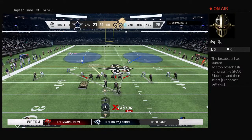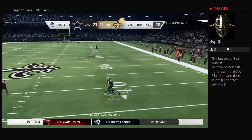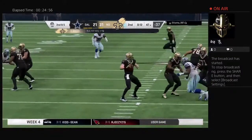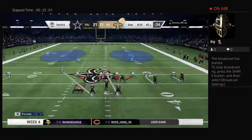Throwing on 1st down is Breeze. Out of the backfield, that's complete to Kamara. And he's able to get this one out closer to midfield across the 45. 2nd and 5 after the 5-yard completion on 1st down.